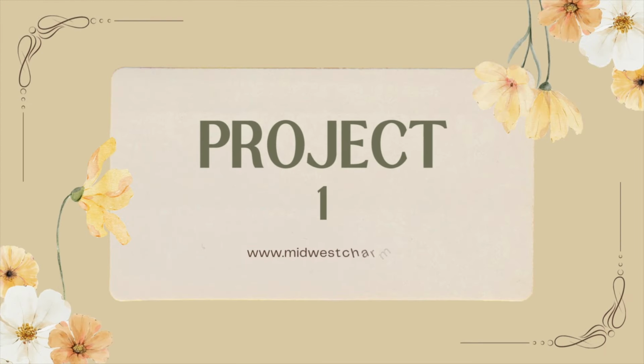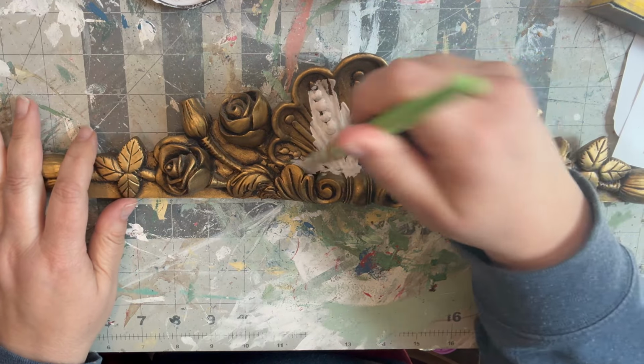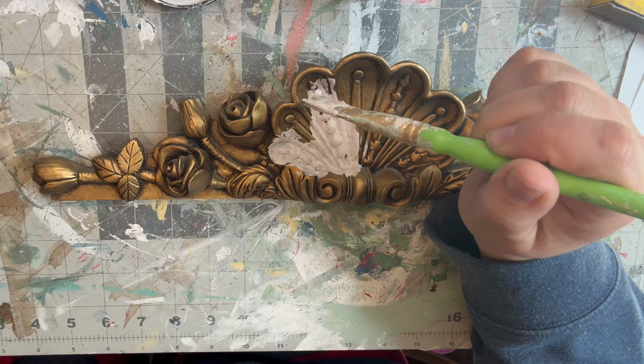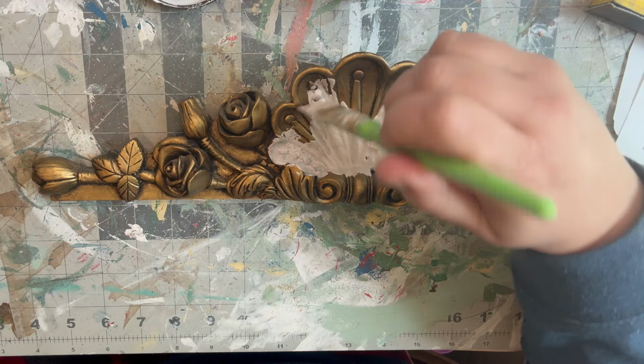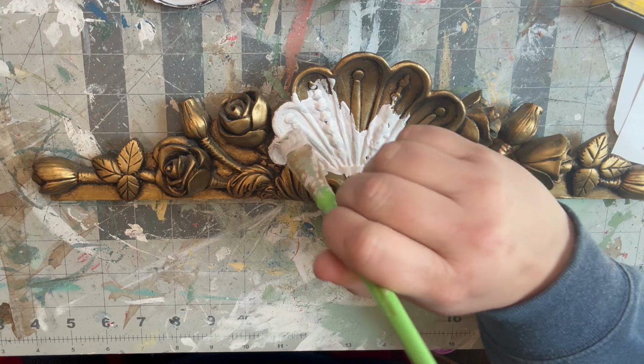I actually have 2 of them for you guys today. These are just real quick, easy, simple ways to take some decor and make it look better. This piece had great bones. I loved the florals. This actually can be hung on the wall, or it does sit, so it could be set on a shelf too. So I think it has great possibilities.